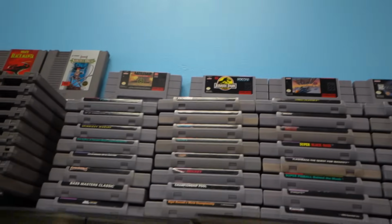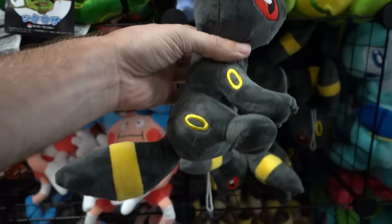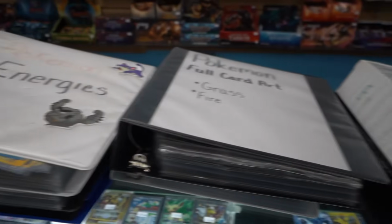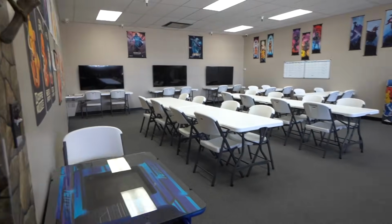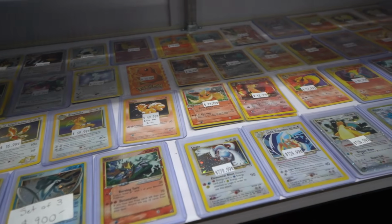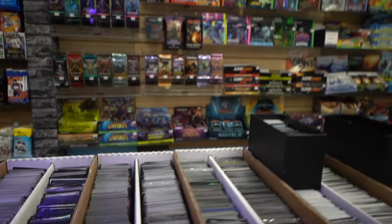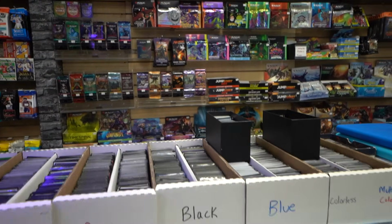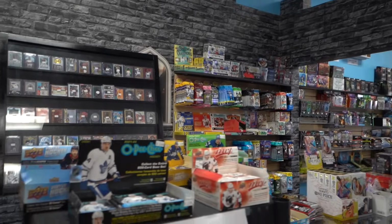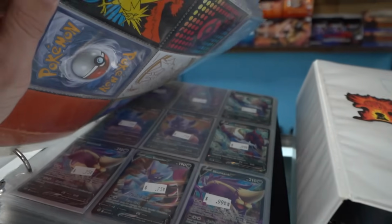This place had everything. Vintage video games, an entire wall of Pokemon plushies, countless binders filled with cards, a whole room dedicated to TCG play and arcade games, and, my personal favorite, several display cases filled with vintage Pokemon cards. There were even a few first edition base set holos, and that's something you don't see very often. Anyway, it was really cool, and it brought me back to my youth rummaging around through Wizards of the Coast cards and attending Pokemon League events on the weekends.